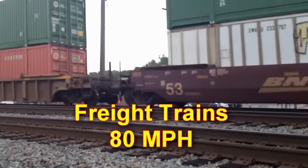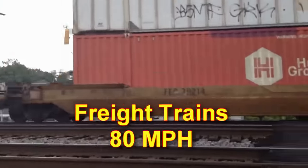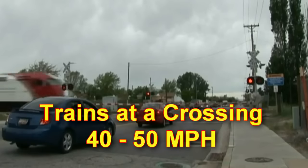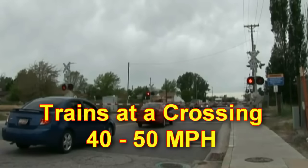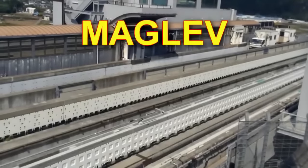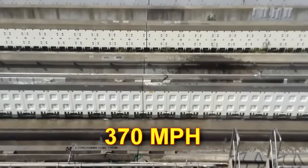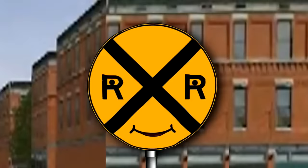In America, freight trains can't go any faster than 80 mph, and trains with passengers can't go any faster than 90 miles per hour. Usually, when you're waiting at a railroad crossing, the trains are going about 40 or 50 miles an hour. In other parts of the world, some trains run on special magnetic tracks called maglev. At times, they can travel at speeds as fast as 370 mph. Wow, that's crazy!